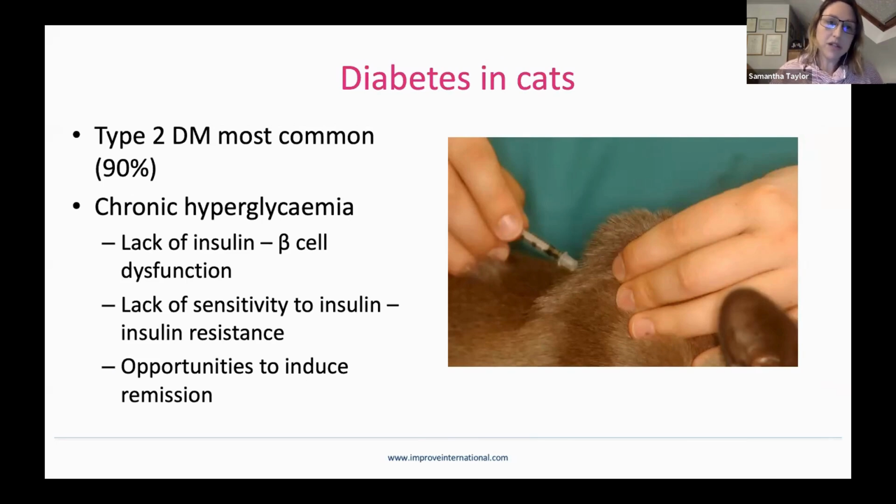Most cats, the vast majority that you see, are going to have type 2 rather than type 1. The important thing I want you to remember about type 2 diabetes is that it's not just a lack of insulin. Yes, a lack of insulin probably plays a role and certainly does later on, and we're replacing insulin by treating them. But it is a bit more complicated than that in cats. We also have this lack of sensitivity to insulin, so insulin resistance. That means it's more challenging to treat in some ways, because we've got to deal with factors that are working against us, whereas in dogs, in most cases, we're really just replacing what's missing.